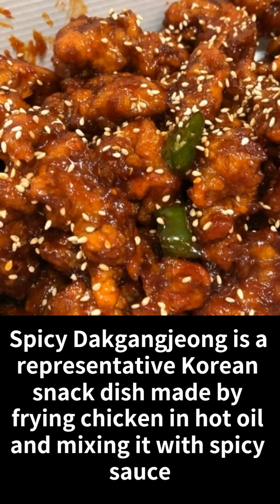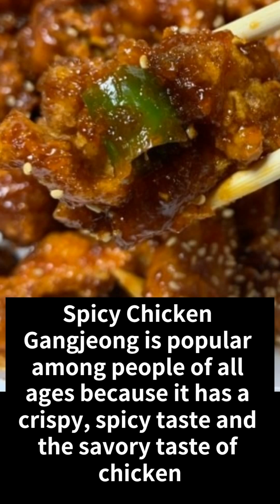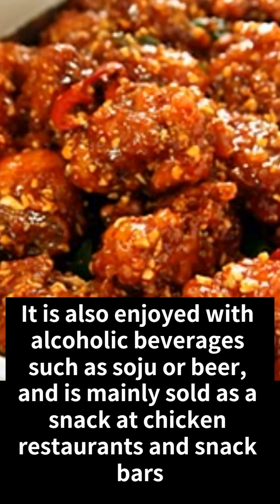Spicy dak Gangjeong is a representative Korean snack dish made by frying chicken in hot oil and mixing it with spicy sauce. Boneless breast or thigh meat is used for chicken, seasoned with red pepper paste, red pepper powder, soy sauce, sugar, etc., fried in oil, and seasoned again. Spicy chicken Gangjeong is popular among people of all ages because it has a crispy, spicy taste and the savory taste of chicken. It is also enjoyed with alcoholic beverages such as soju or beer, and is mainly sold as a snack at chicken restaurants and snack bars.